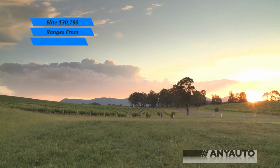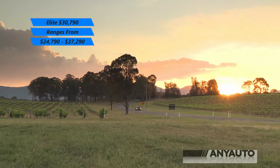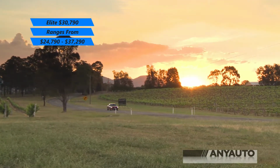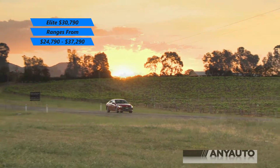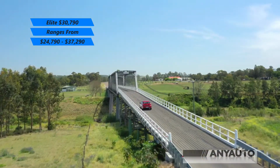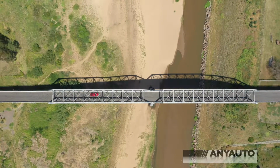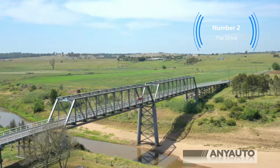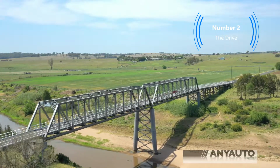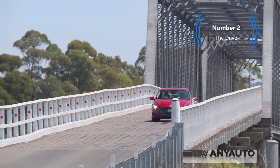And that brings me to my next point, the price, which in this car is just a shade under 31,000. It's 31,790 or thereabouts. But the range goes from 24,790 to 37,290. And my last 2 points are the drive and safety. As you drive off, the doors lock. Of course. The lights in this car are projector beam. The top model get LEDs.